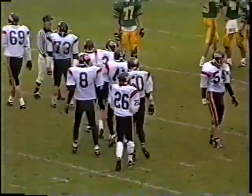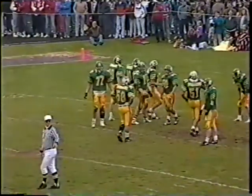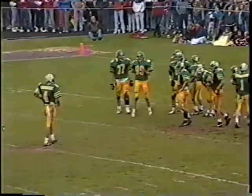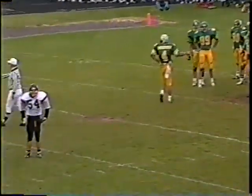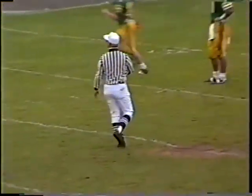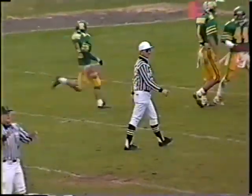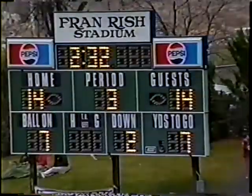A flag on the play, Frank, and it's going to be holding against third down and about 7. Or they could take the penalty half the distance to the goal. I think they are going to take the... Well, let's hit the... Yeah, they are going to take the penalty. They are going to take it. 7-yard line. Yards to go.